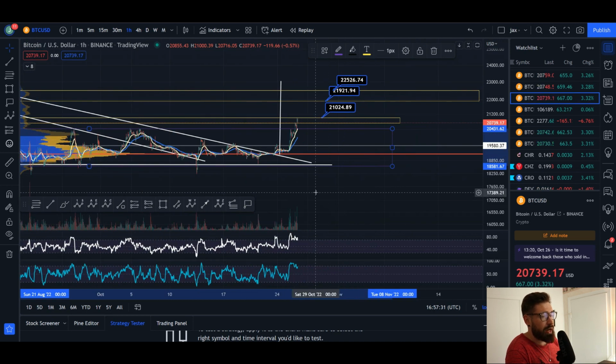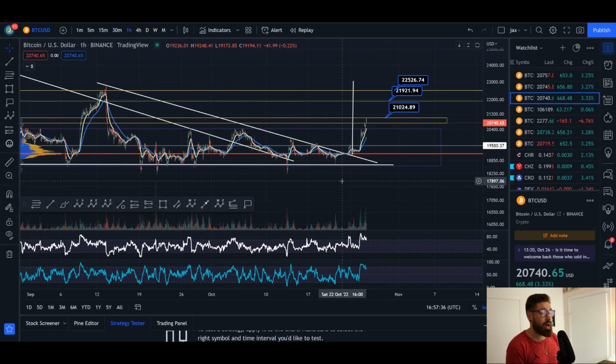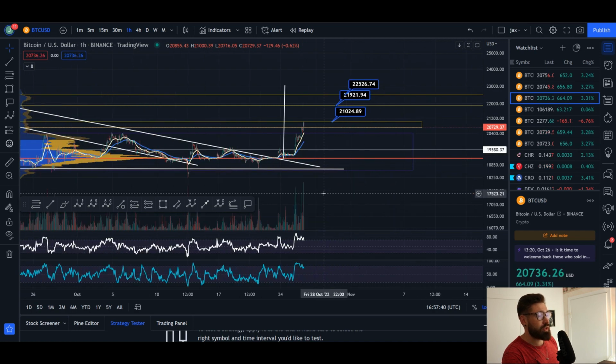As I've been mentioning, I have been expecting a rally here with the U.S. midterm elections coming up, and it looks like we may be starting to see that rally. So we broke this range.